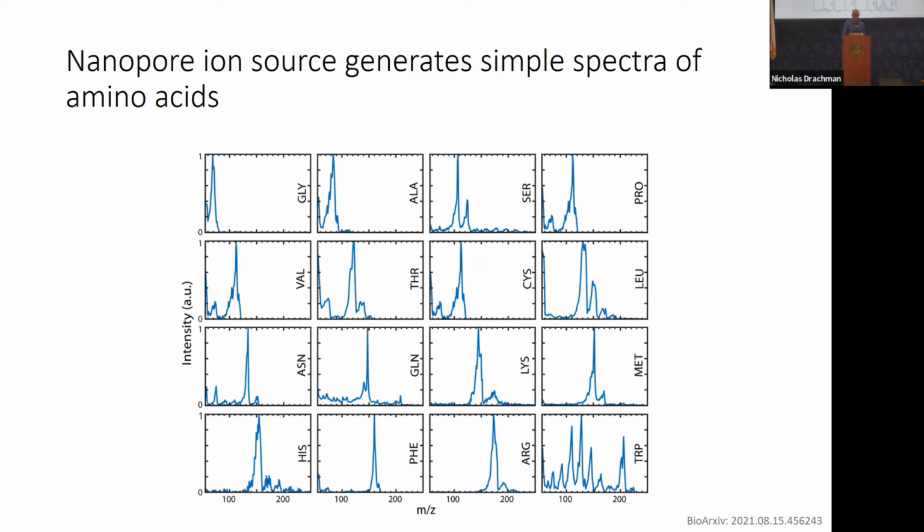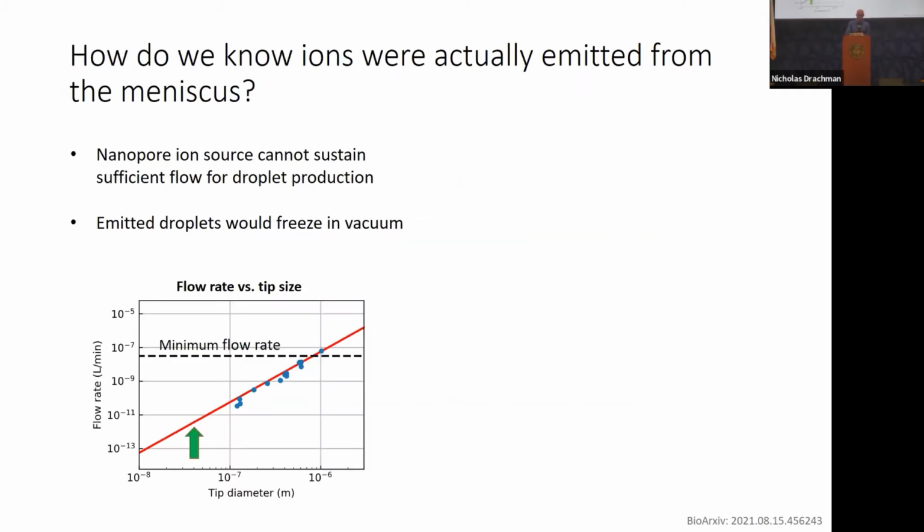Okay, so by now I've shown you a bunch of spectra of amino acids that we obtained using our nanopore ion sources in a homemade mass spectrometer. And my claim is that all of those spectra are the result of detecting ions that were emitted directly into high vacuum by ion evaporation from the meniscus at the tip of our ion source. But how do we know that that's really what's going on? How do we know that we aren't still producing charged droplets that are emitting these ions? So I will give you 2 arguments for this.